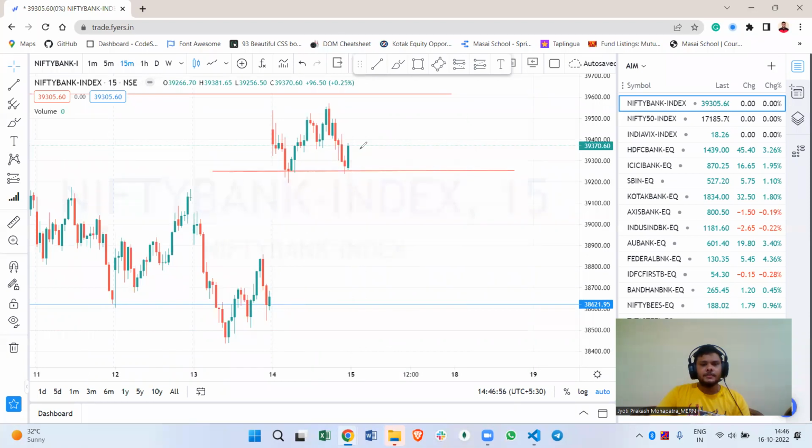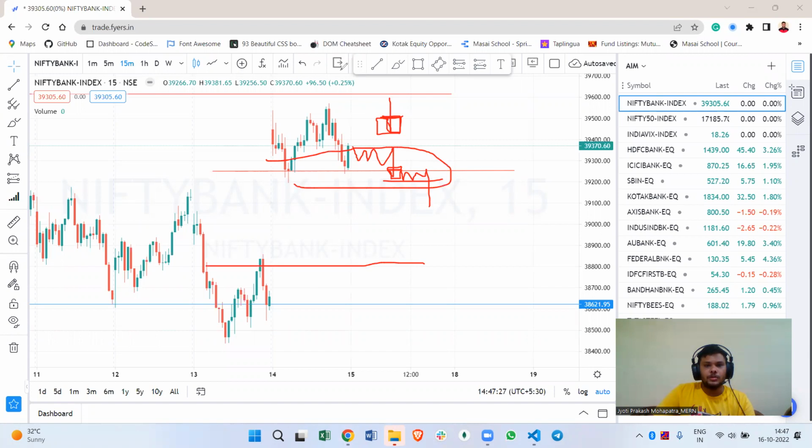For taking any selling trade, if it opens around 39,300 or in between 39,200 and it closes below 39,200, then we will take a trade for selling, and the target will be the round level 39,000 as I said, and the second target will be 39,800. And assume if it opens around 39,500 and shows any negative movement, you can also take a trade for selling, and our target will be the 39,300 round level and the 39,200 round level.